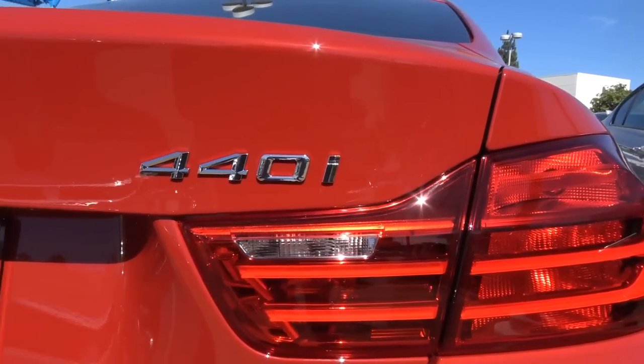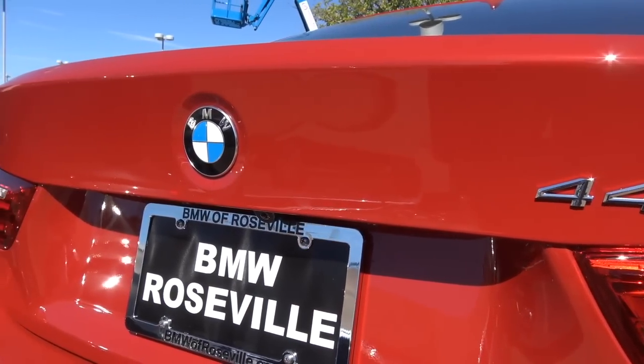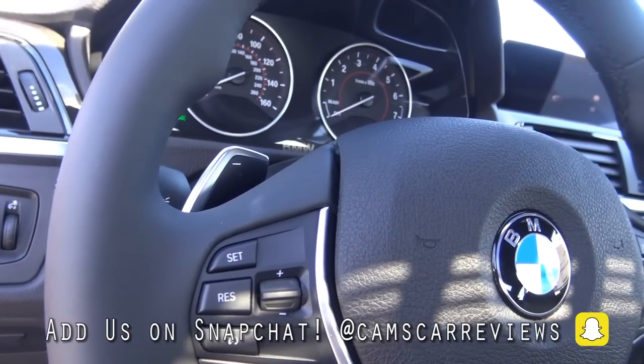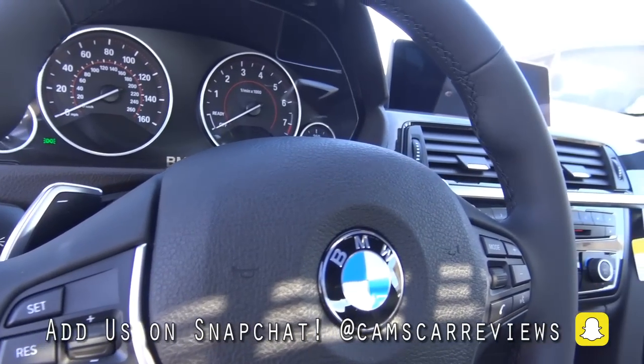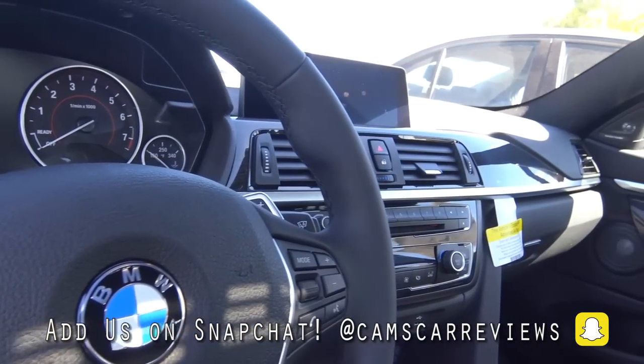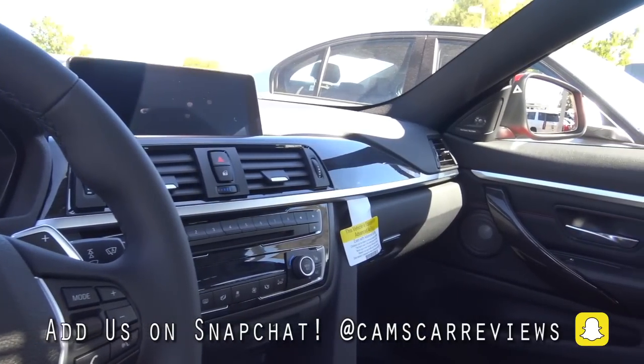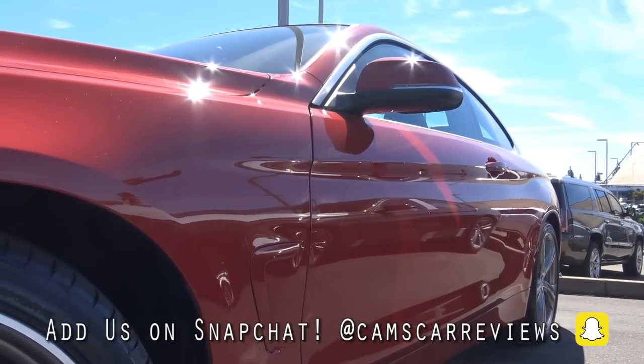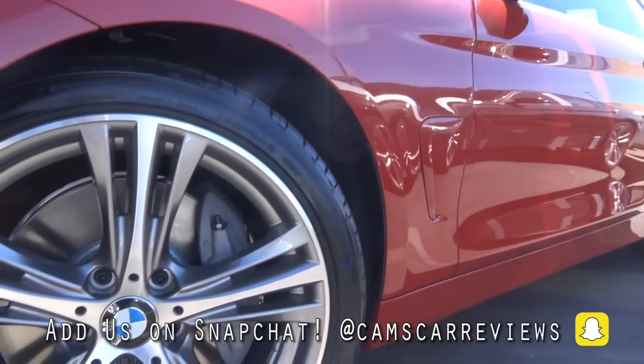Now, our 4 Series here is a 440i model. It comes with the 3-liter inline 6-cylinder engine, which is also turbocharged. And I love this 4 Series as it comes with the blacked out kidney grilles, which gives it a nice contrast with this Melbourne Red Metallic. And then I also love the 19-inch alloy wheels we get here.